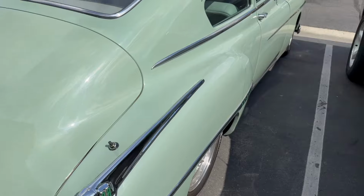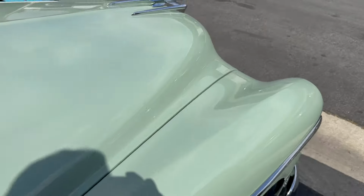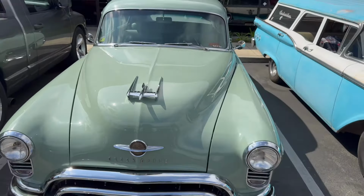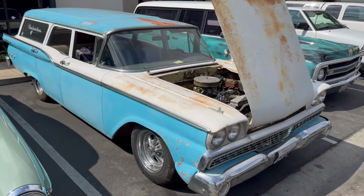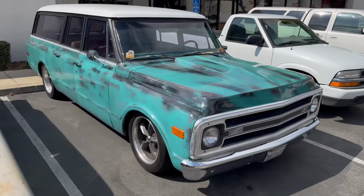We are outside Cambra Speed Shop. I'm gonna give you a tour of some of the happy stuff at Cambra Speed Shop today. Oh yeah, they've been helping us a little bit with some brake parts for this monster so we can actually stop.